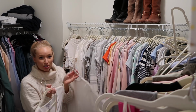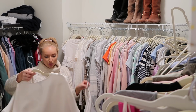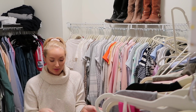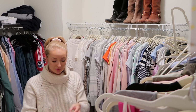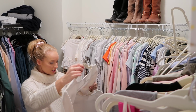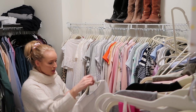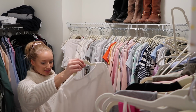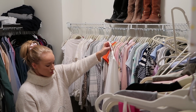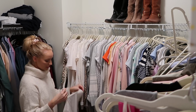So I feel like these shirts are similar. They're kind of a similar style, so I don't need both. So again, going through your wardrobe, if you have similar items, just keep your favorite and get rid of the others. I feel like between the two, this one is thicker, although there is a slight pull on this. Nope, it was a sticker. So between the two, this one's thicker, so I'm probably gonna wear this one more because this one's thin. I'll have to wear a cami underneath, so I'm gonna keep that one and get rid of this one.